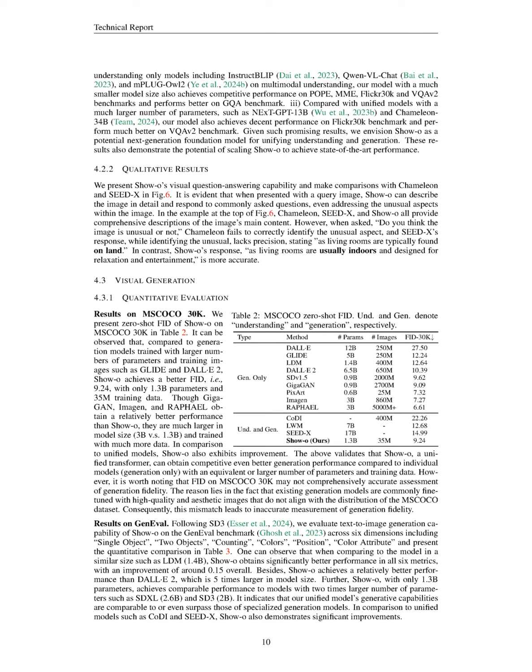Section Summary. In this section, we evaluate the multimodal understanding and generation capabilities of Show-O, demonstrating that it performs comparably to specialized models like LLaVA v1.5 Phi 1.5 while being smaller in size, and achieves competitive results on various benchmarks. Additionally, our model shows strong performance in text-to-image generation, surpassing larger models like DALL-E 2 and indicating its potential as a next-generation unified framework for multimodal tasks.